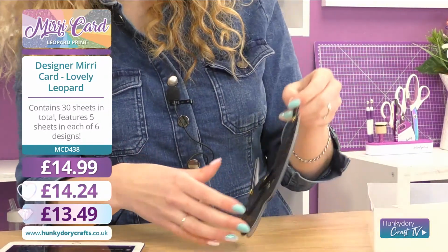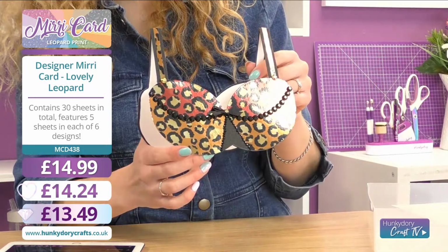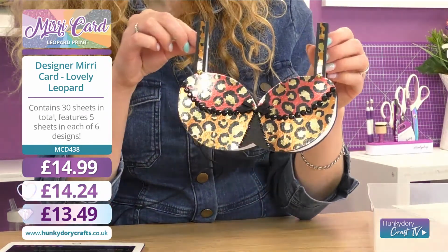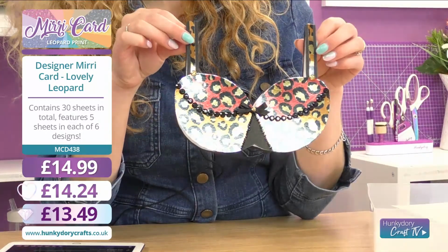I love this one. Our lovely Cat made this. Our little bikini top, our little bra. Isn't it cute? Perfect. I had so much fun with that one. So much fun. Perfect for a supportive friend. Yes. Isn't it just fabulous?